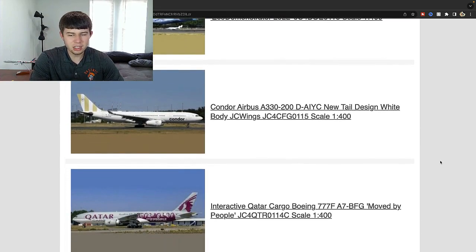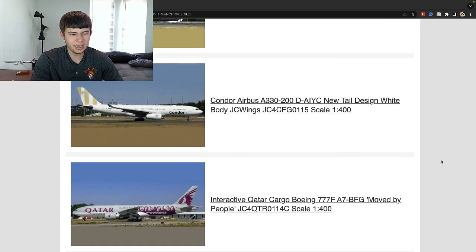Interactive Qatar Cargo Boeing 777F Alpha 7 Bravo Foxtrot Golf in the Moved by People livery. I like this. You don't see a cargo special every day, but this is really nice to get to see for Qatar. I think this works really well. So if you're looking for a Qatar cargo aircraft, this might be the one for you. So nice one right there, and that mold should be quite nice. And it's also interactive too, which is really helpful. So nice right there.